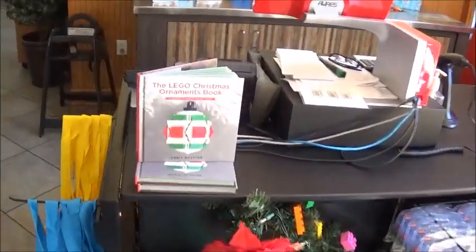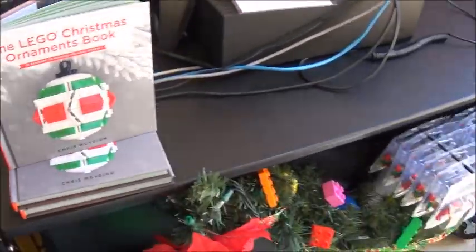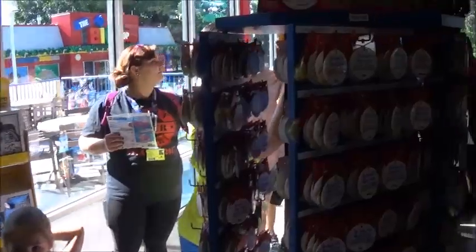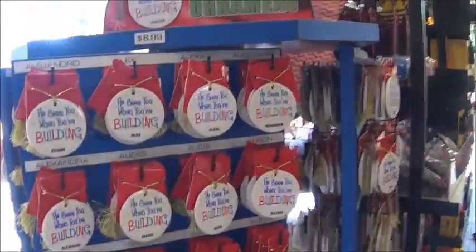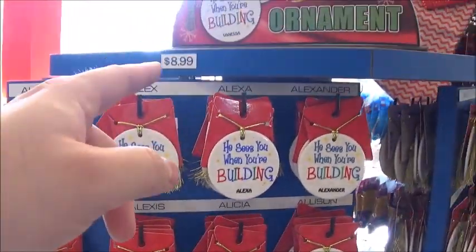Little Christmas ornament book. Isn't that cool? I didn't know that existed. Of course, you gotta have Star Wars merchandise. That's made Christmas ornaments. People say their names on it.